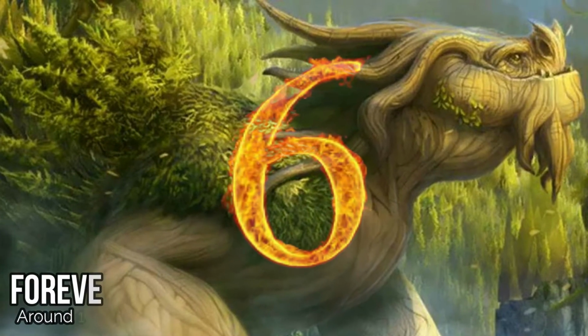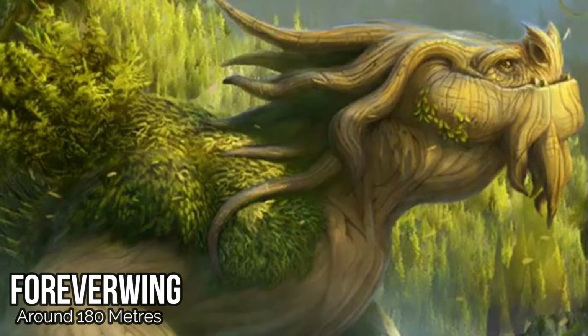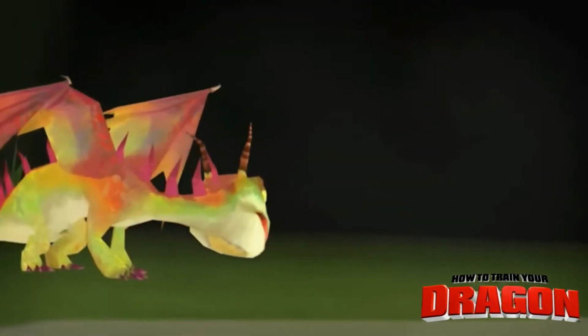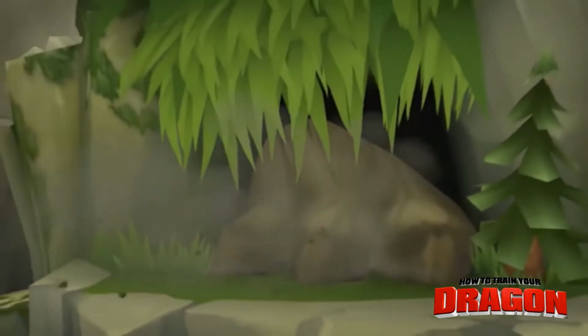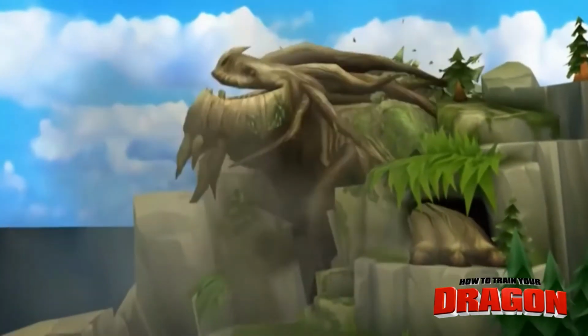Starting with the smallest of the bunch first, we have at number 6, Forever Wing from How to Train Your Dragon, around 180 meters. The Forever Wings are a classic, gigantic, mystery-class dragon that appears in the novels and video games of the How to Train Your Dragon franchise. These mysterious dragons were so huge that the people of Nepenthe built their homes upon the forested backs of 6 Forever Wings, unaware that these massive dragons lurked beneath their feet.